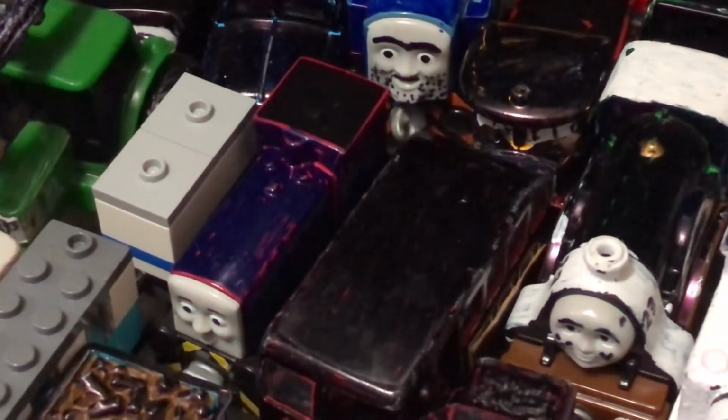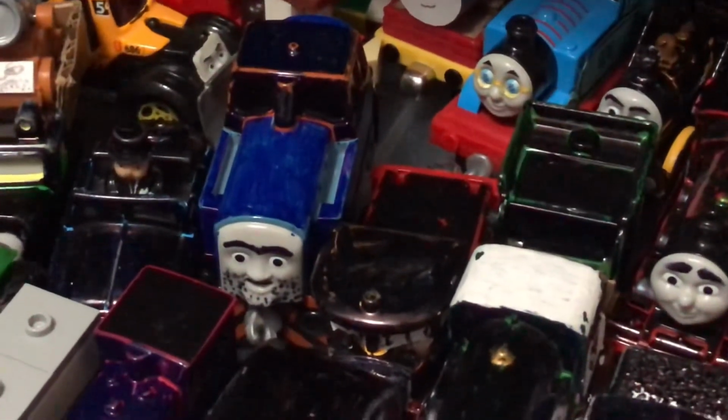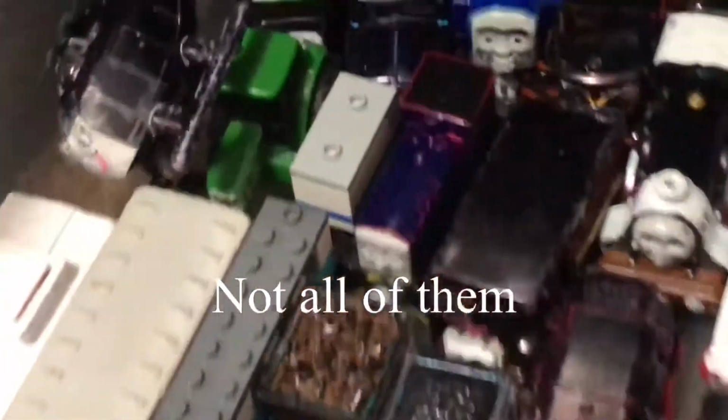Here is Simon, the hydraulic diesel shunter, Jason, the Sentinel, Wyatt, the freelance design tank engine, Linda, the LNWR 4-foot shunter, and those are all of my original OC engine characters. Now we move on to my rolling stock and non-rail characters. Oh yeah, and narrow gauge characters.